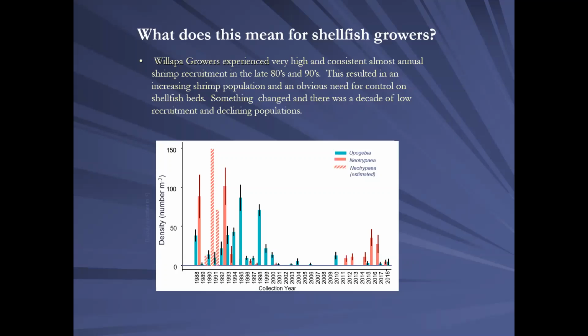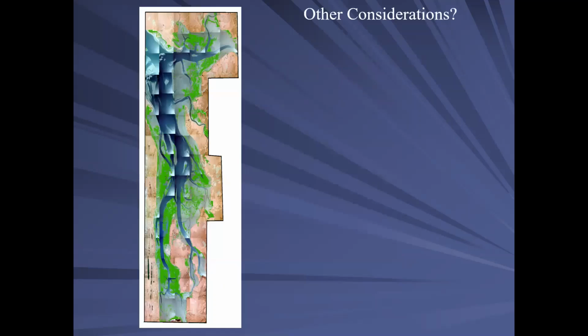And here I've gone back in a couple of years where I didn't have data and actually estimated what recruitment was based on one-year-old animals the subsequent year. So there are some other considerations. Here's eelgrass, some other things to think about.